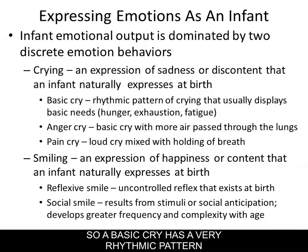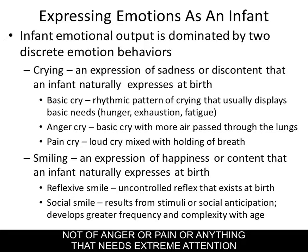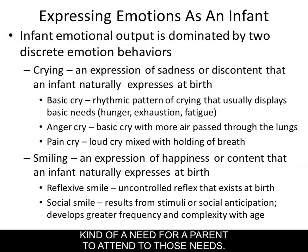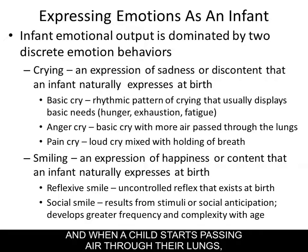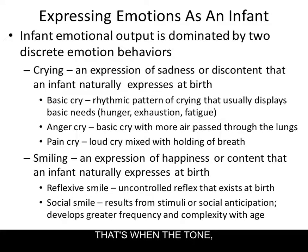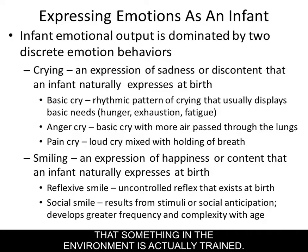So a basic cry has a very rhythmic pattern that we've detected, and usually this cry is indicative not of anger, pain, or anything that needs extreme attention right away, but more of a need not being quite met and a need for a parent to attend to those needs. So hunger, exhaustion, and the desire to go to bed are all paired up with this basic cry. But when a child starts passing more air through their lungs, when the child gets exceptionally upset over something, the tone of the cry changes, and that tells the parent and the researcher that something in the environment is wrong.